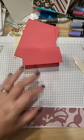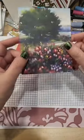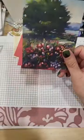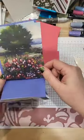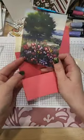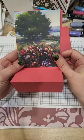And now what we're going to do is we're going to take our designer series paper. And I've already cut this. Look how beautiful that is. And you can see it can go with the Orchid Oasis. It can go with the Melon Mambo. Look how pretty it is with the Melon Mambo, right?